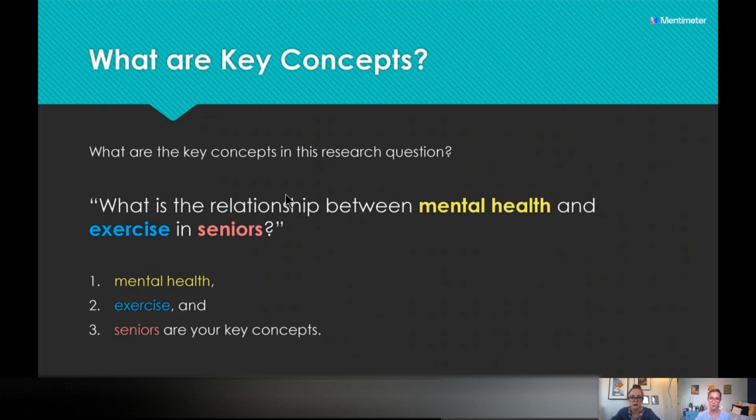You'll notice that I also did not use the word relationship as one of my key concepts here. And that's because searching for these terms, mental health, exercise, and seniors all together, as I'm going to do in a database, kind of implies a relationship between them. I'm looking for results that are going to discuss all of those things. So it's not really necessary to search for the word relationship because, like I said, databases are super literal. If I search for the word relationship, it'll bring back results that actually just use the word relationship. And that may or may not actually have bearing on my topic. My topic really has to do with mental health, exercise, and seniors.